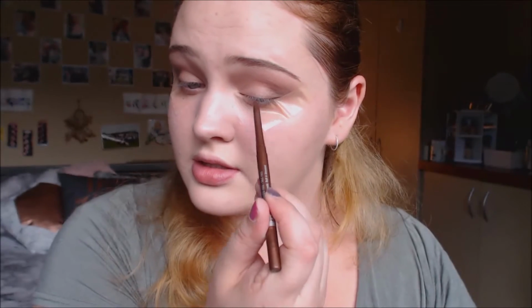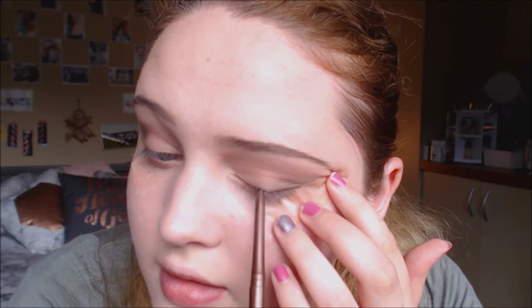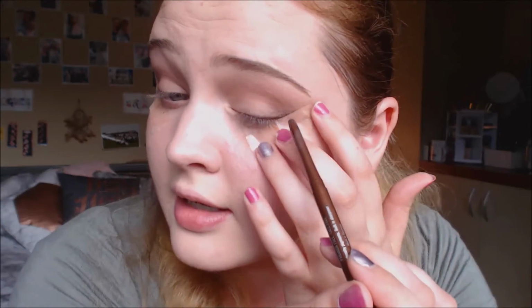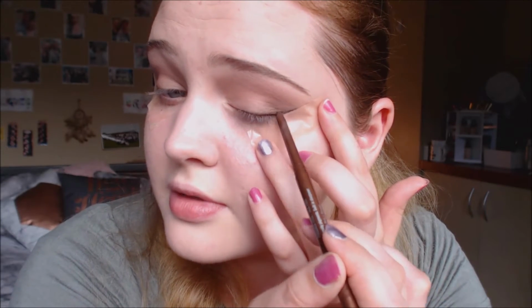Now I'm going to take this Chi Chi pencil eyeliner in the shade Bronze Ambition. It's a really dark bronze shade with a little bit of gold shimmer in it. And I'm just going to put this along the top of my lash line. I'm just sort of going to take it up alongside that tape to start a bit of a wing.